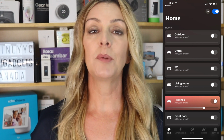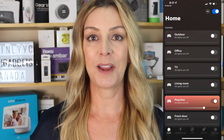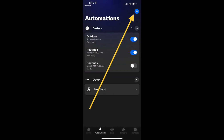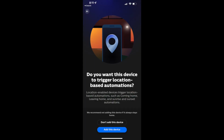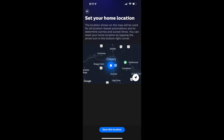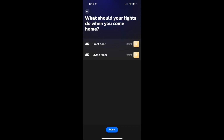Now you'll need to get this set up inside the Philips Hue app, and you will need to ensure that you have the most current Philips Hue app too, by the way. Head over to the Automations tab inside the Philips Hue app. Choose the plus icon to add a new automation. You'll select Coming Home or Leaving Home, then follow the on-screen instructions to add your device to location-based automations. You'll need to give permission to access your location and confirm your home's location. You can have your lights come on no matter if it's day or night or just at night. Then you can set their brightness or their color.